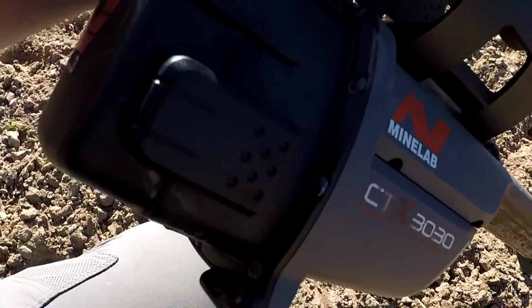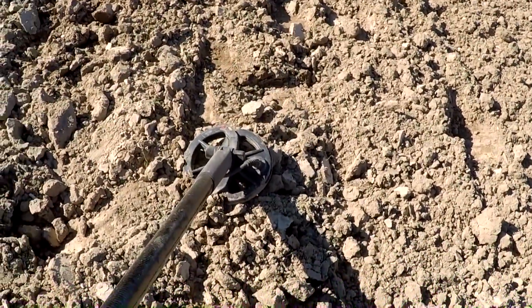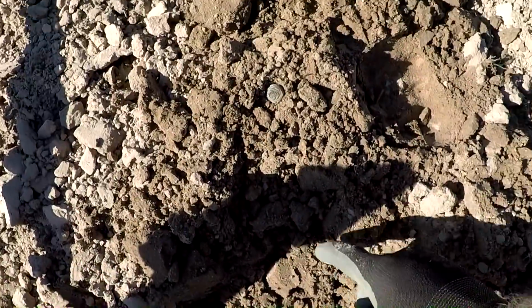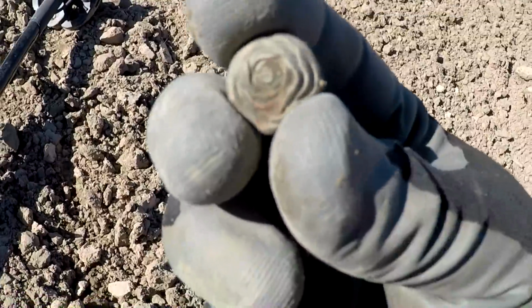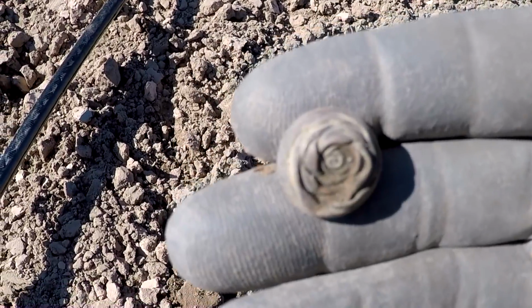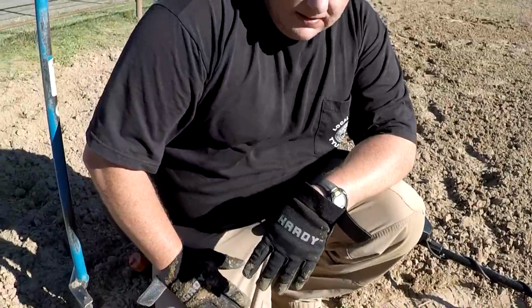I'm hunting again today with my CTX 3030. I've got my small 6-inch coil on there that really gets in here in between all this trash. But I just got a 12-17, 12-20 signal. I've already dug up the plug, but it's right here. And it looks like a little button. A little rose petal button. Another relic saved. Well, that's good. We'll keep on going.